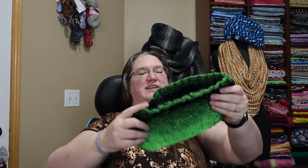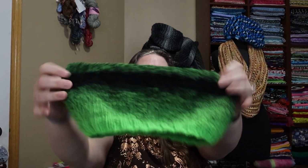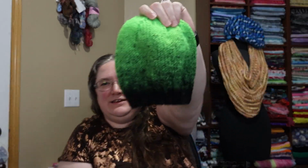I finished... No, this is the cowl. I finished the slime green rave cowl for my son, and this will match his green hat. So he has this set completed. He does not like pom-poms, so this will be completely done for him.